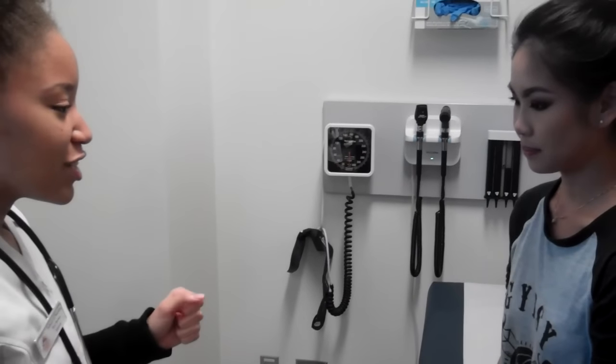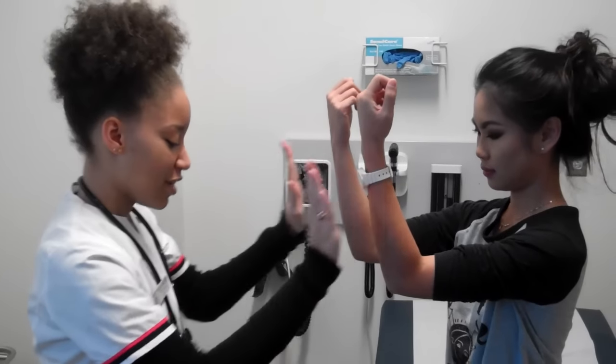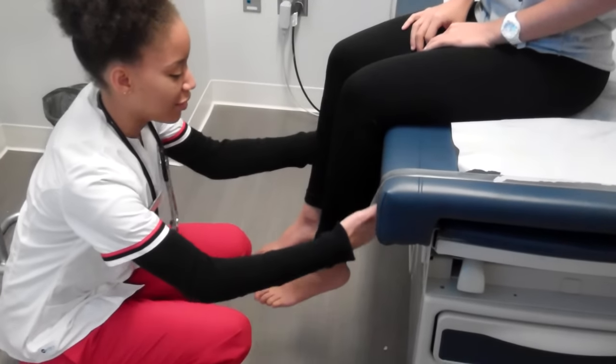All righty, now I'm going to test your muscle strength real quick. So can you just put your arms up like this? Push against my pressure. Okay, bring your legs up. Okay, good. You have equal bilateral muscle strength in your upper and lower extremities, which is good and what we were looking for.